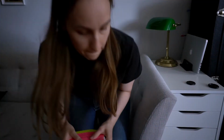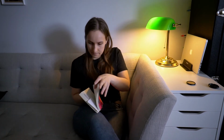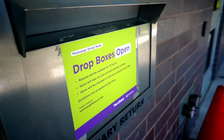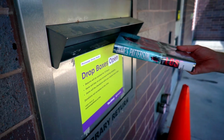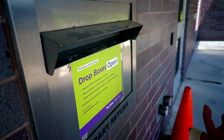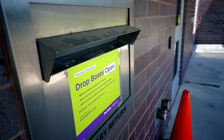Now you can go home and enjoy your materials. Check your account to see when those materials are due back. They can be returned to any outdoor drop box at any time. All library items should be returned through the drop box, even ones that used to be in person only. Also, when using our drop boxes, please note that we are not accepting donations at this time.